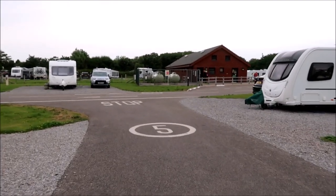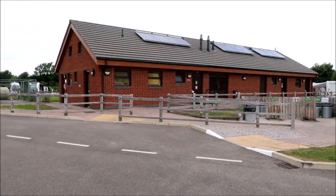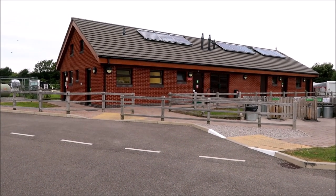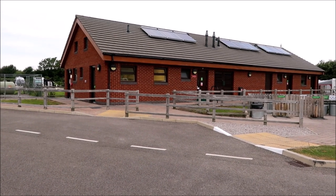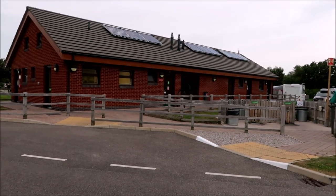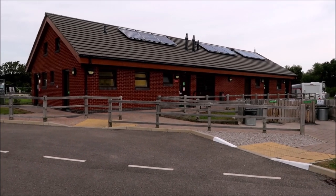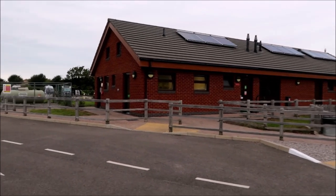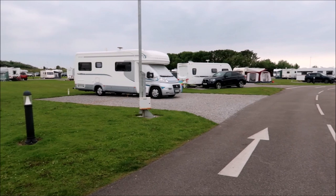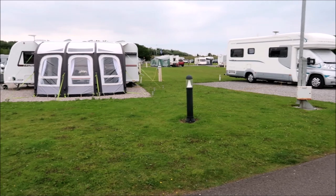The new toilet block is over here. This is the facilities block on the new section of the caravan site. It's ladies and gents, showers, toilets, disabled facilities, and also washing up, chemical waste, and so on, all in the one building. As you can see, it's quite open in this part of the site, with fewer trees. And I'll show you the other half in just a moment.